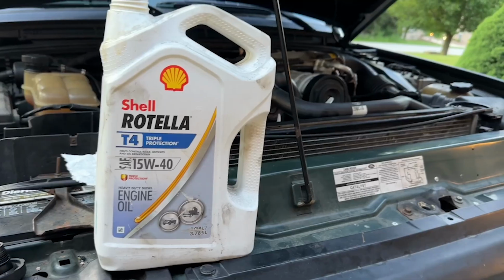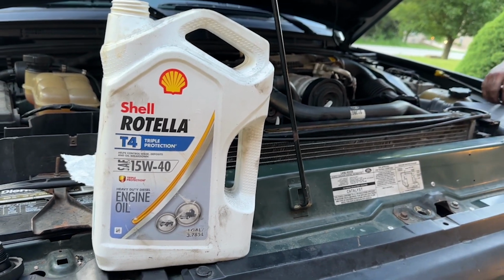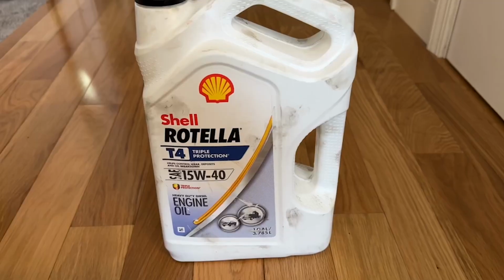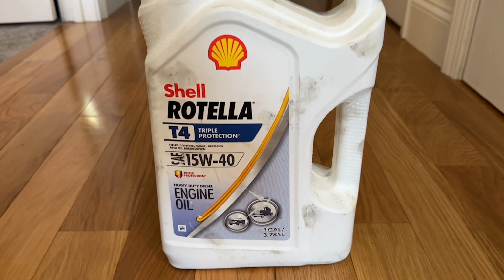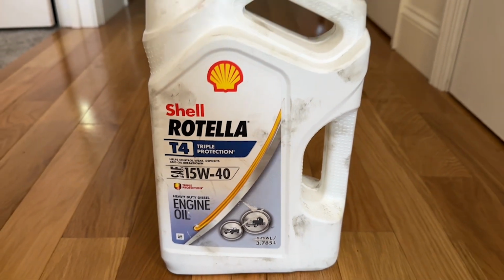And because I have an older model Land Rover, this has additives in it that are actually really helpful for keeping that engine going and running strong. So we use this in both my husband's diesel pickup truck as well as my older model Land Rover. And it has been a very reliable product for us.